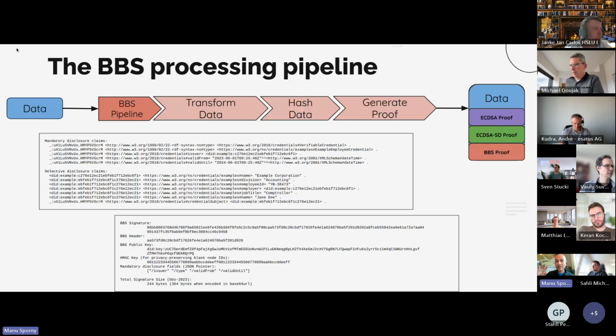So BBS signatures have two interesting properties. One of them is they're unlinkable. That's the main property that we want. And then the more you hide, the larger the signature. The less you hide, the more you selectively disclose, the smaller the signature. The less you selectively disclose, the larger the signature. Let me stop there for BBS. I don't know how familiar this group is with BBS or using it. Any questions on BBS or where that is or going?